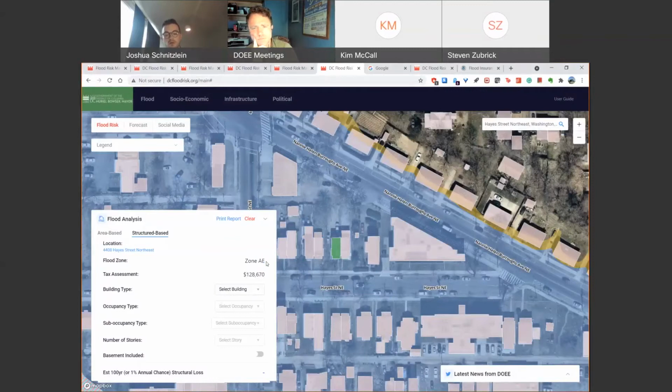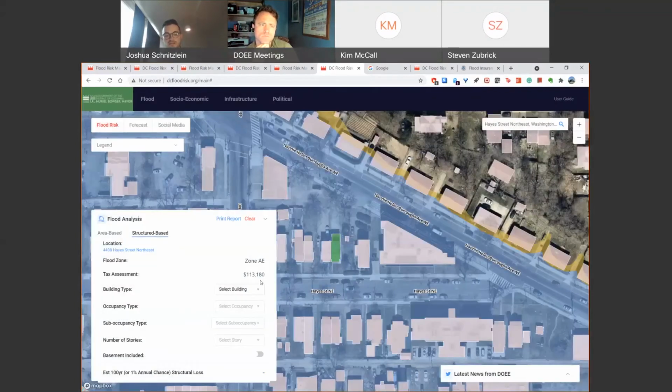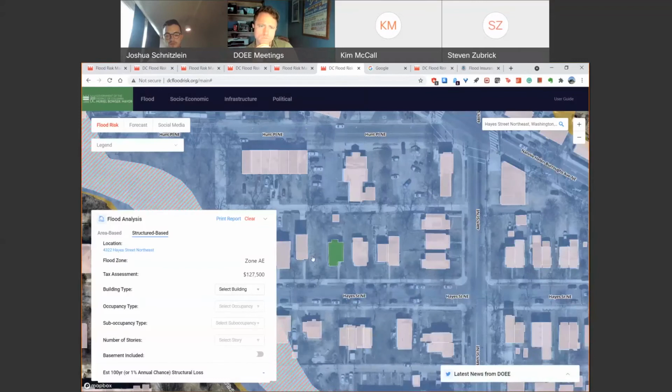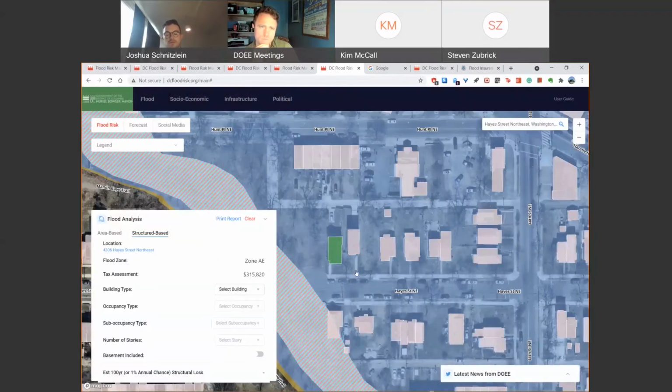And we'll actually be able to know, given a flood that is that 1% annual chance, how much damage would occur for what the property is assessed at. So we're pulling this out of the DC property assessment. And so, for instance, this home here, if we were to click on this home, we might get a different number. It's $113,000 is the tax assessment. We have some other homes, $210,000. This home here, we have $127,000. And so you get the gist of that. It's pulling it directly from the tax parcel database that we have.